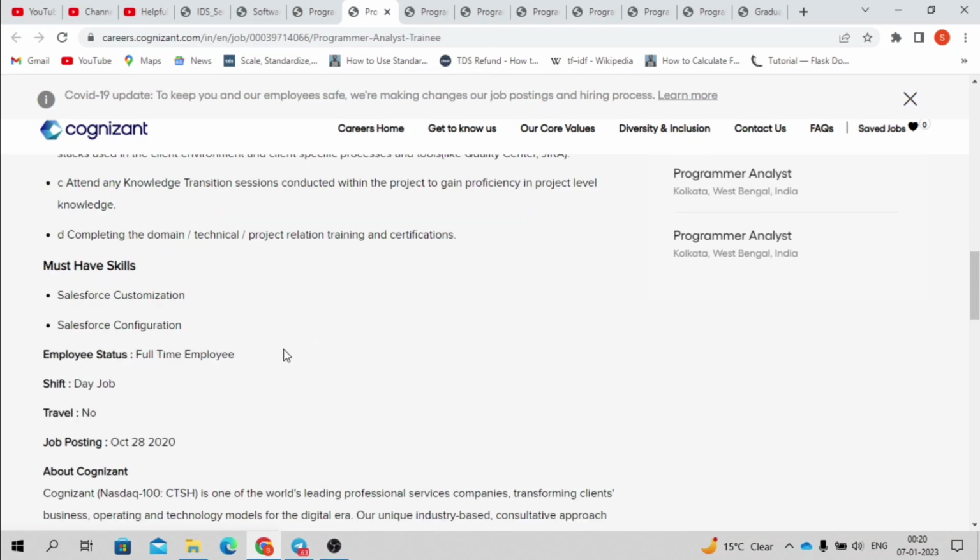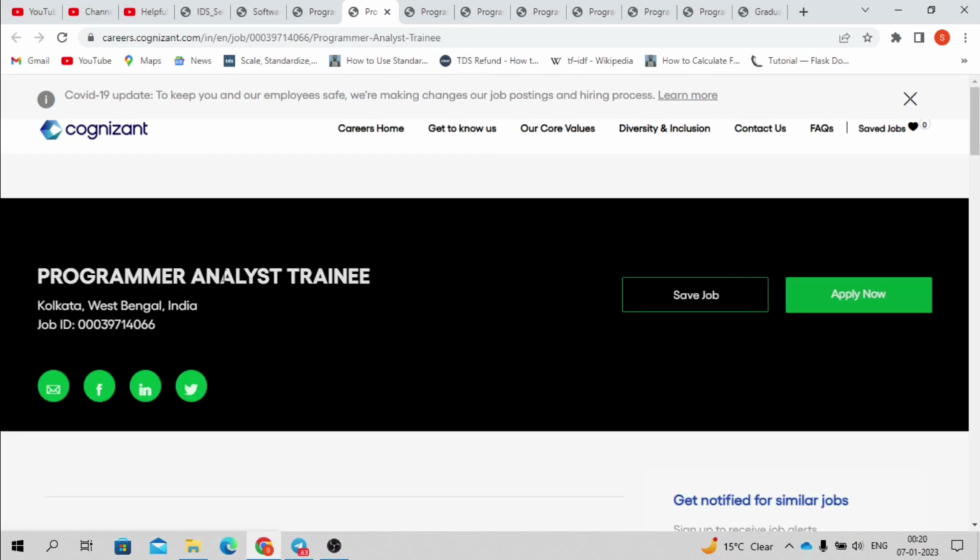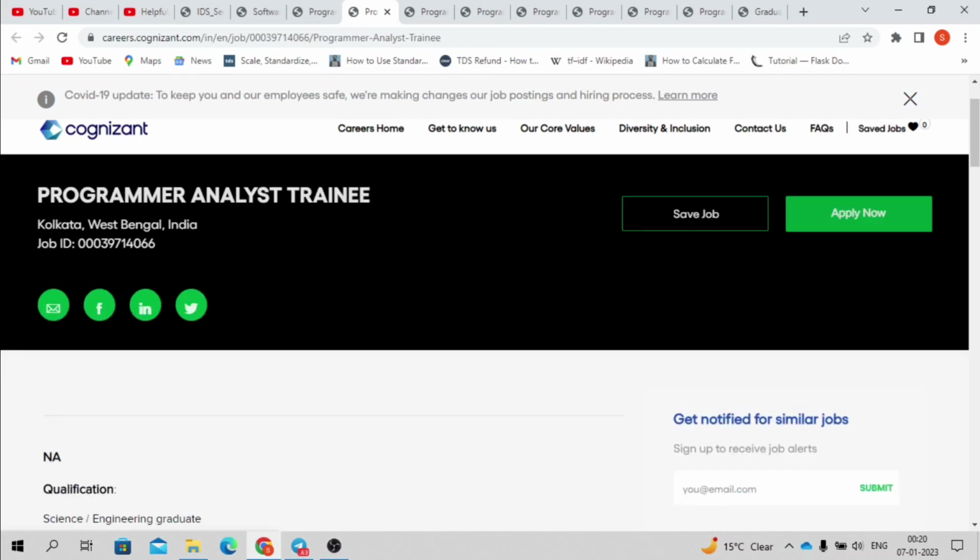So coming to the third position, it is for the programmer analyst trainee, and here the freshers are eligible because it is for the trainee position. And fresher in the sense any batch candidates can apply, provided you have 0 to 1 year of experience in any IT background or any IT field, right? Because it is a trainee position, and it is for the Kolkata location, and this is the job ID.